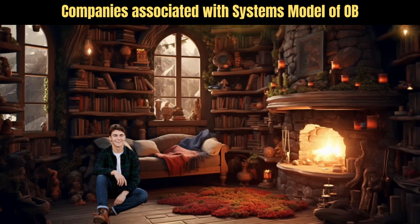Number 3, NASA. The National Aeronautics and Space Administration, briefly referred to as NASA, employs a systems approach to manage complex projects and missions. It focuses on integrating various elements such as technology, people, and processes to ensure the successful execution of missions. Number 4, Boeing. Boeing, an aerospace company, applies the systems model to design, manufacture, and deliver complex aircraft and defense systems. Boeing emphasizes the integration of engineering, manufacturing, and supply chain processes to create a comprehensive and efficient system.